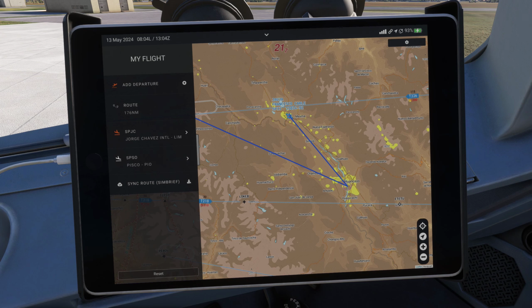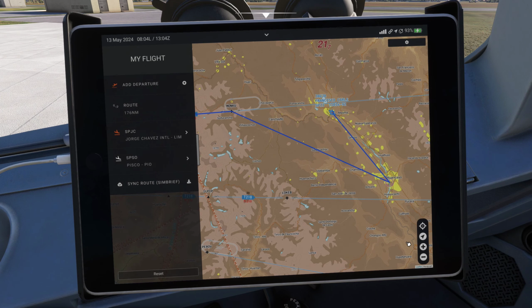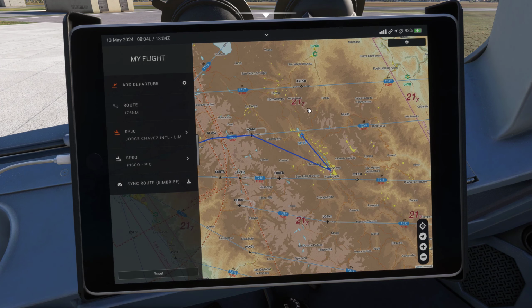Possible, well, if you have to do a single engine go around, then you would have the steep terrain to the north of the airport where you have to climb and turn with a single engine. Second, you could decide to cross the Andes with a single engine and fly to Lima, if you're able to cruise at 21,700 feet, the minimum off-route altitude for VFR flying.